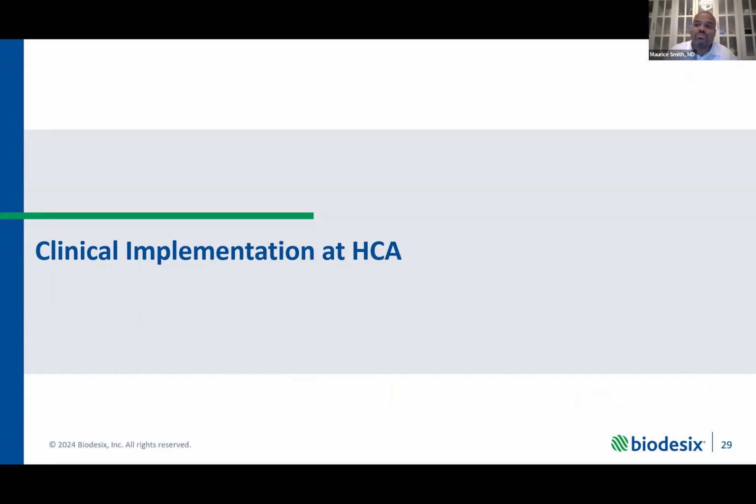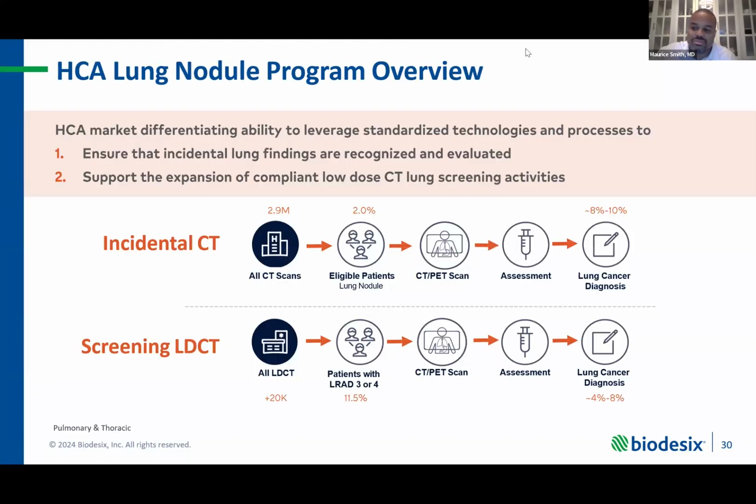So again, we want to give you a little bit more of a flavor today, and I'll start with just the overarching need that arises. So if you go to the first slide here, you see within HCA, we really are looking at trying to identify nodules on the incidental and on the screening side. And if you just want to think about the sheer volume, we can't as providers do this by ourselves. So without our APPs, we are nothing. And so we leverage software within HCA to identify nodules, much like Dr. Smith and Tammy's does.